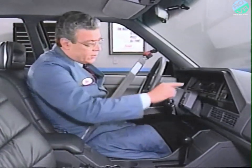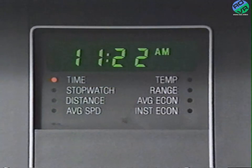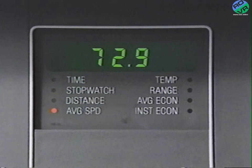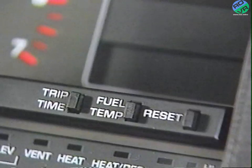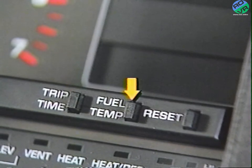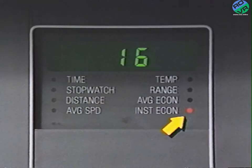Like the VMM, the trip computer is also a microcomputer and has eight basic functions. These are the time, stopwatch, distance, average speed, temperature, range, average economy, and instantaneous economy. To view these displays, you press either the trip time switch for the left four functions or the fuel temp switch for the four on the right. Also, an amber indicator lights next to the function, which is in use on the display.